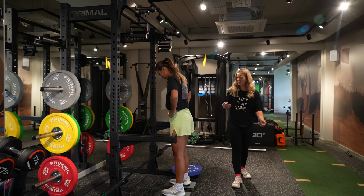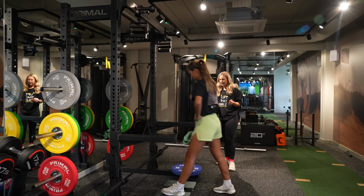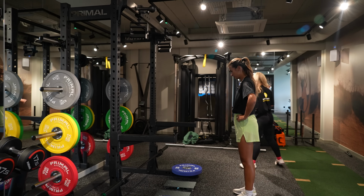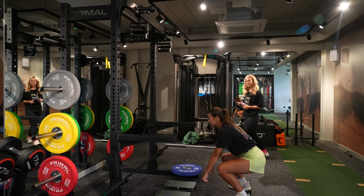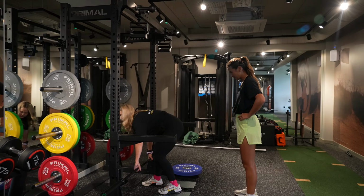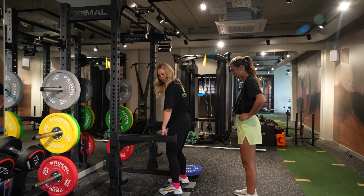So we're gonna do the same as we did for the jump. I'm gonna get you to step off, and then we will just do a reweigh. So what am I doing? This one, I'll show you first. We're gonna grab the bar, and it should be about mid-thigh. Obviously, it's a little bit higher on me because I'm a little bit taller.